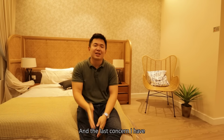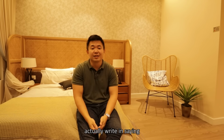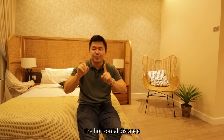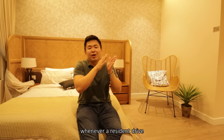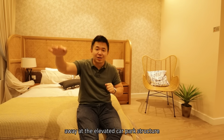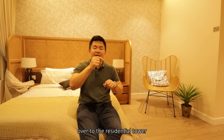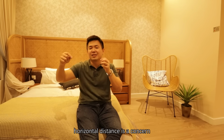And the last concern I have, not really my concern, but a lot of buyers from the first phase actually wrote in saying that they don't really prefer the horizontal distance between the car park to the residential tower. It means that whenever a resident drives, whenever I park my car, just imagine I park the furthest away at the elevated car park structure. I need to walk over to the residential tower before I go up. So that horizontal distance is a concern.